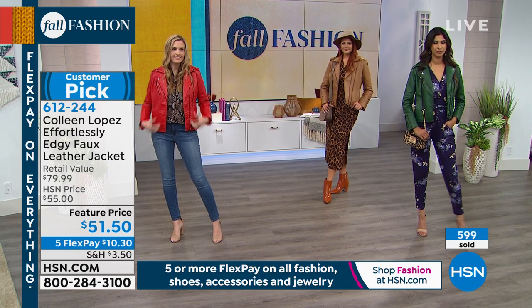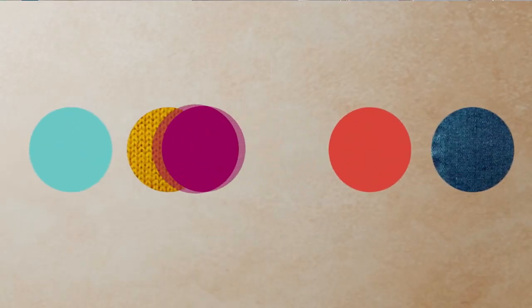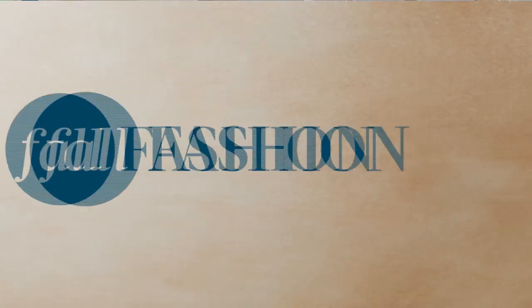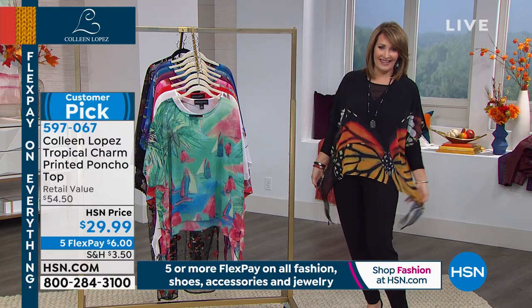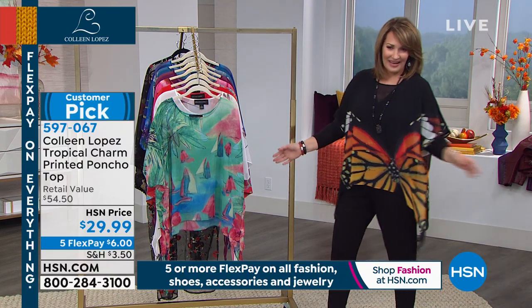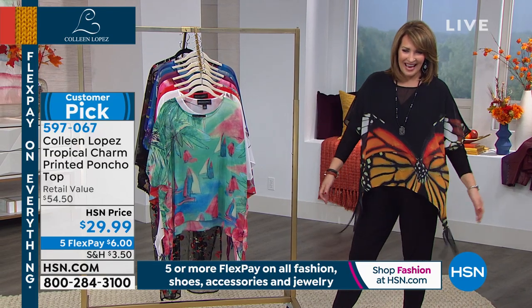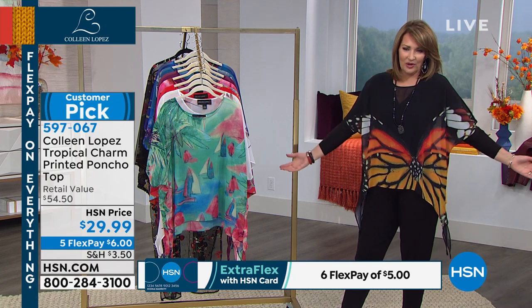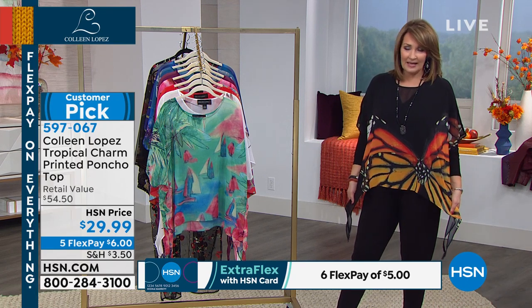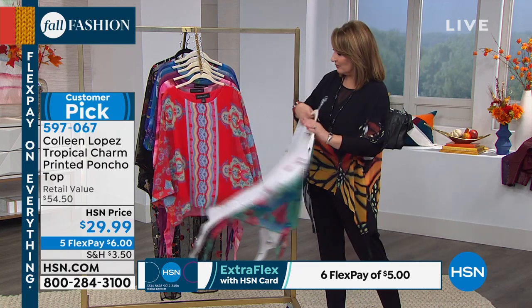Okay, so let's talk about this cutie. So this is another one. Now, this is not the reason to buy it, but this is what I'm going to be for Halloween. I'm going to be a monarch butterfly because I know I can just throw it on over my jeans or over my leggings, and it's going to be super cute. But this is not just for fall. This is for all year round. We just got these back in stock because it always sells out. It is just as pretty as it gets, and I'm going to walk you through.